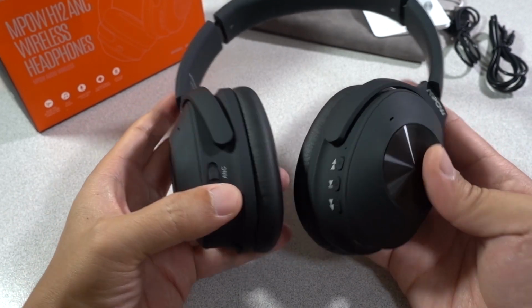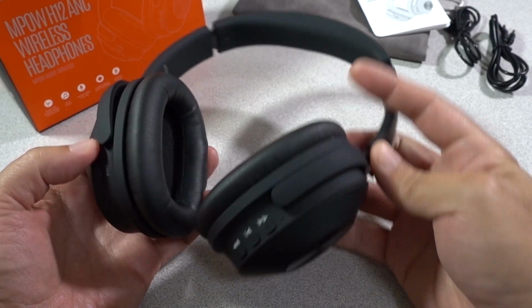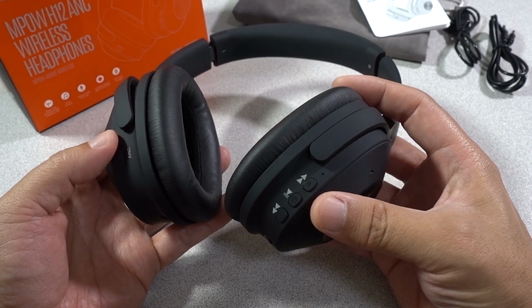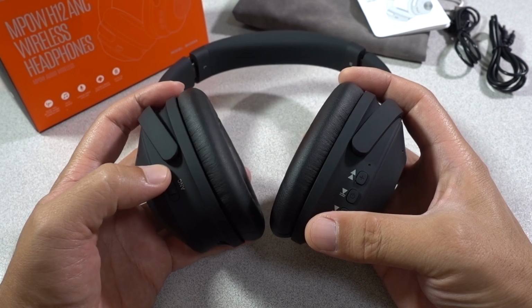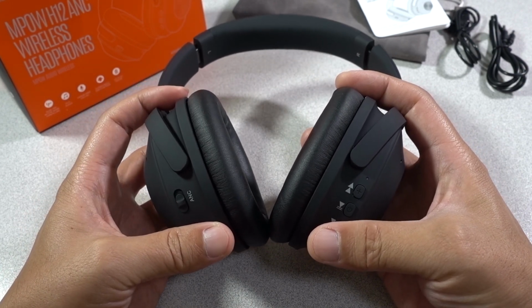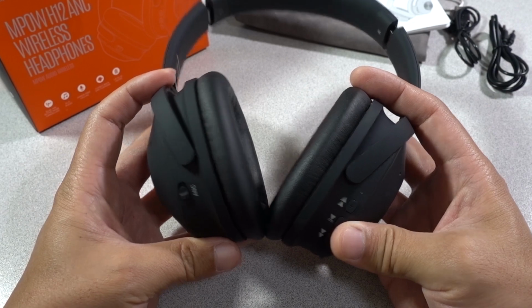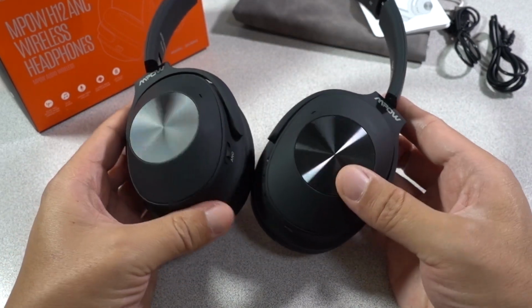The active noise cancelling feature on these headphones, I wouldn't say it's super strong. You still can hear some ambient noise, but it is fairly reduced, and I think they mentioned something around 25-30 dB of noise reduction, which is significant, and in an airplane with a lot of ambient noise, that makes a pretty big difference. And that was the main reason I wanted this.